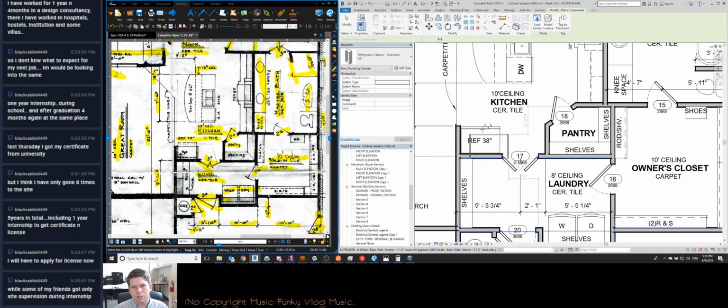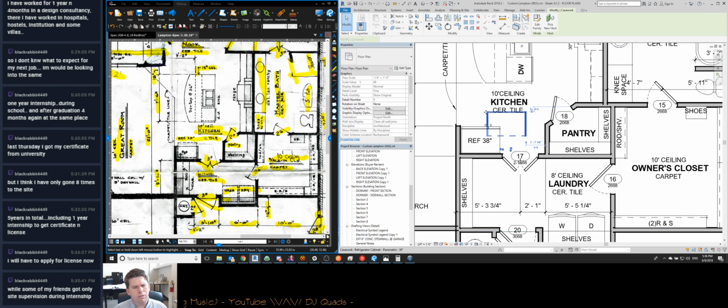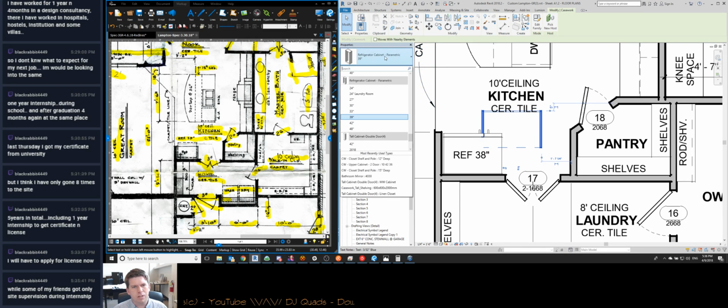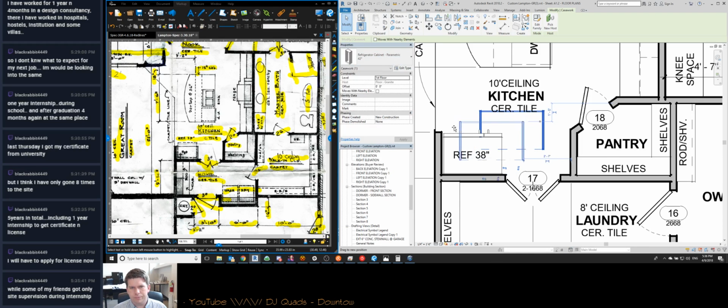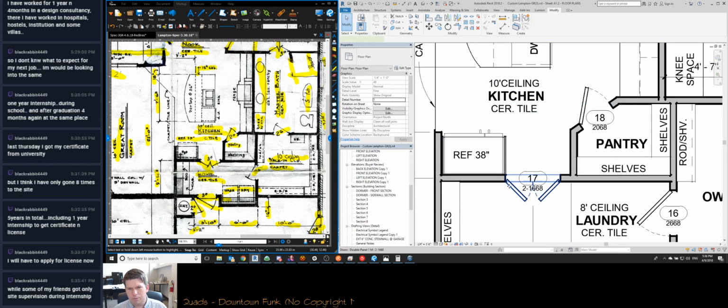39 inches. Oh, so close. Did this not? Hold on a second. One of these is lying. 3'3", 3'2". Okay, so maybe I need the 42-inch one. Let's do that. We're gonna put this in here. Then we're gonna move this over a little bit. And then we're gonna make this.